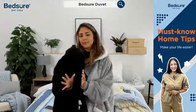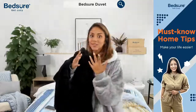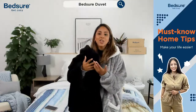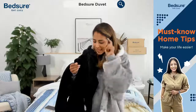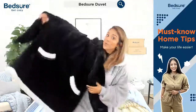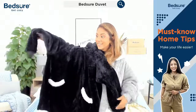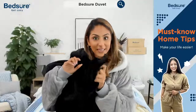I didn't buy anything for winter yet, but I am starting to look at the options. For example, this winter I want to buy a new comforter, I don't have any comforter at home, so I want to get one for this winter. And of course, I'm seeing what other options I can get, like these wearable blankets that I really love.